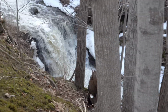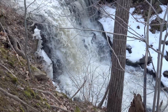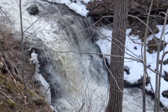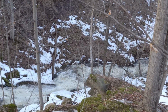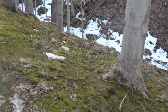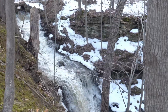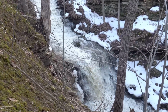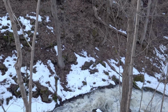The most fantastic portion of the falls, definitely this section here. Conditions are a little too slippery, and there's obviously snow and ice, so I won't be going down this particular cliffside to capture any other imagery, but it is impressive. Doesn't look like much when you first get to it, but it actually is much larger than you would think.